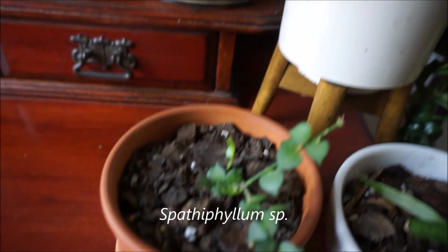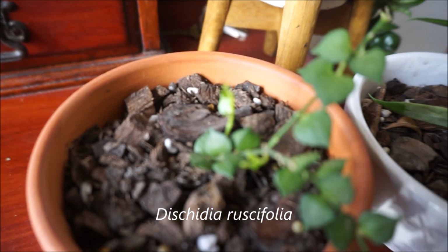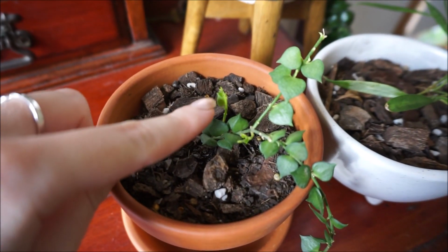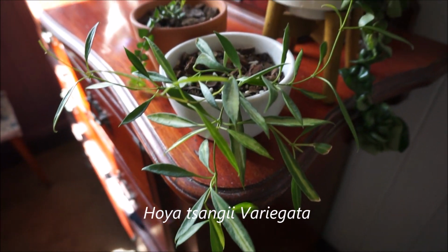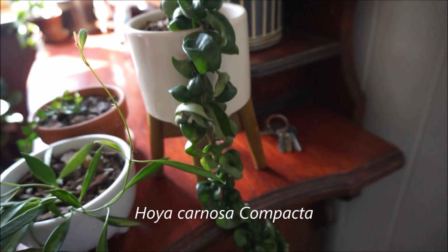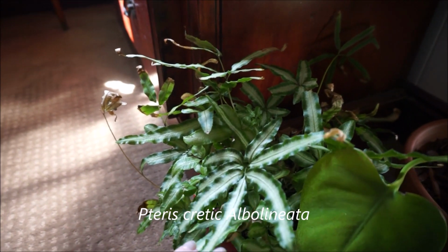Then I have a Dischidia ruscifolia, which is just starting to put out some new growth there. And then this is my Hoya zengii, just growing very well. And then my Hoya carnosa compacta. Then down here, this is a type of fern. I have no idea what type of fern it is.